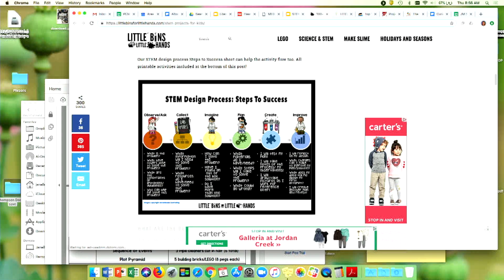We talked about the 5 E's in building a STEM lesson. This one is just another way to think about it. So observe, collect, imagine, plan, create, and improve. So that's how they set up their lesson plan. If you don't like the 5E one, this would be another one to use for designing your lessons. This is for little hands, but I like their design.